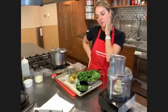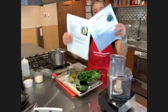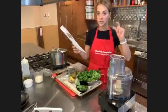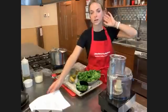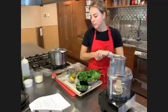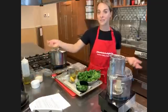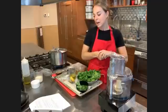How else do I like to use rosemary? I like to make an herb salt with rosemary. I think I have it in here. Yes. So you take 1 to 2 cups of mixed herbs. So you would do 1 cup of rosemary leaves with 1 cup of salt, and you process them together. And then you can use that salt to rub on chicken or meat before you roast it or grill it. Instead of just having your plain salt, you're adding a little bit of rosemary into each dish, and it just gives it that nice layer of flavor.